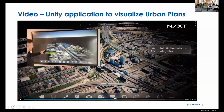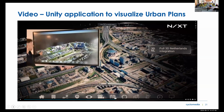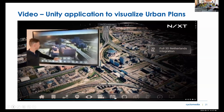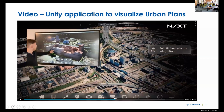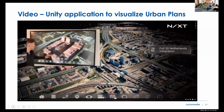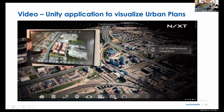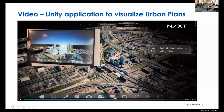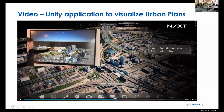And on usage by corporates, this is a company called Next. They have applications called Next, the company is called Parallel. They have an app for architects, basically to have new build plans in the context of the architecture. So a new build basically is being visualized in the context of the surroundings.